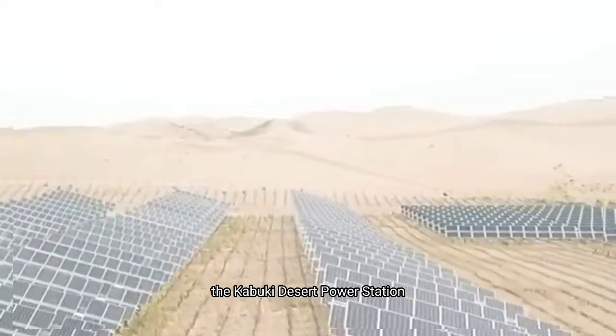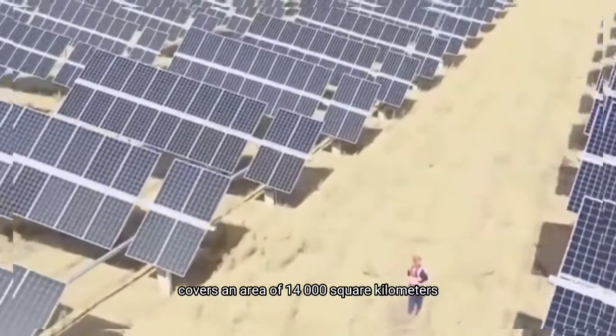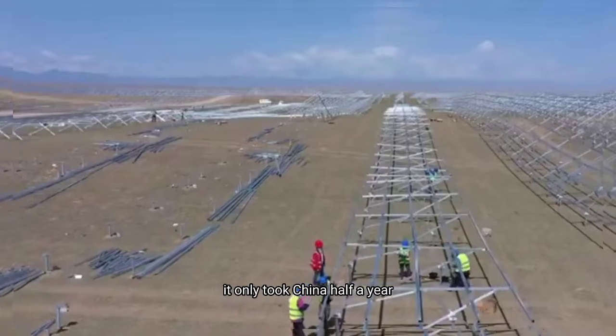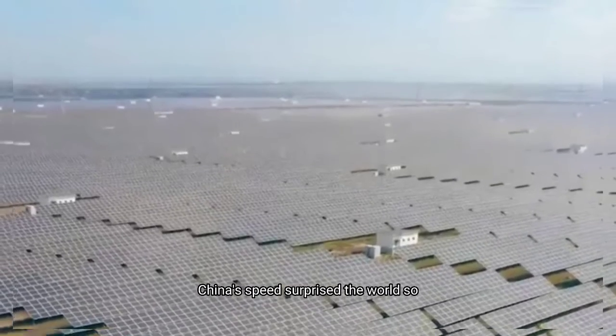The Kubuki Desert Power Station has an investment of $460 million, covers an area of 14,000 square kilometers, and requires the installation of 1.78 million photovoltaic panels. It only took China half a year from construction to completion. China's speed surprised the world.